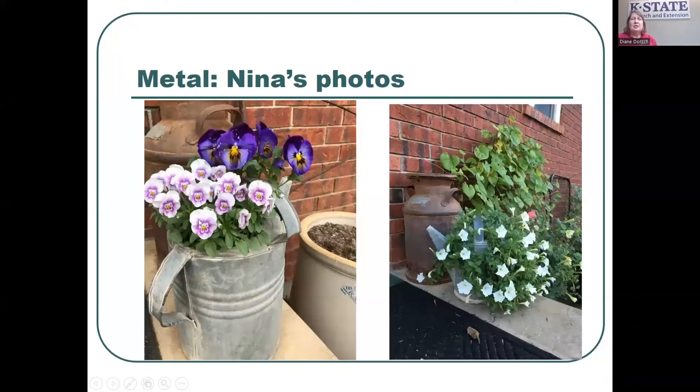The other thing I want you to notice is that you've got a cooler spring flower in here. So these are violas and pansies. And so those are more short-lived. As soon as it gets up to the 90s, then they're going to kind of fizzle out and die. And so then you can put a different plant in there. So morning glories in here, and it just looks as lovely as can be.